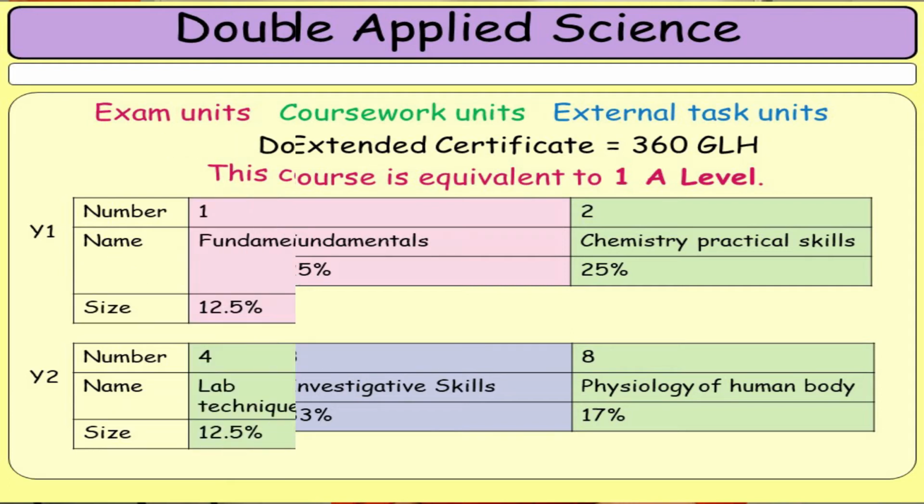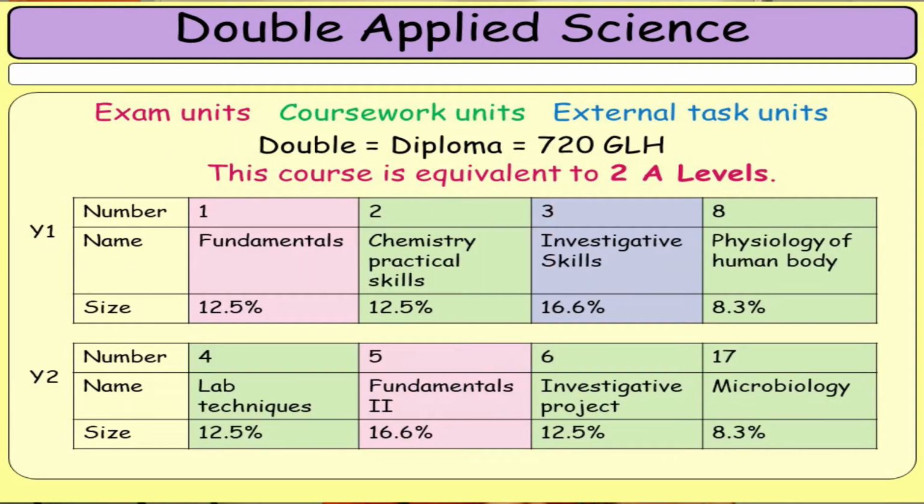If you choose to do double, which is the national diploma, you'll do the 4 topics that I've just said in year 1. And then year 2, you'll look at lab techniques. So that's where you'll be looking at making aspirin and looking at how laboratories work, which is quite useful if you are hoping to do something science related.